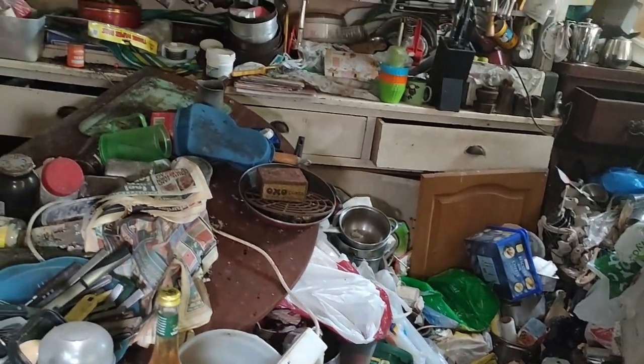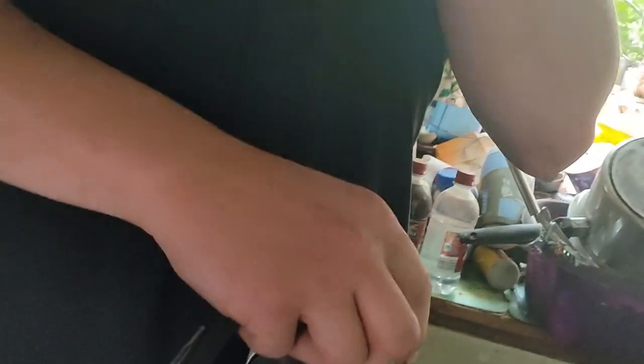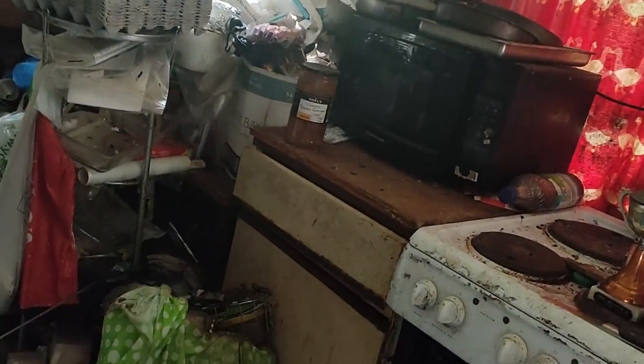Right, I'm going to see if I can get around and see as much as I can. The fridge. Shut the fridge. Shut that fridge. We don't want to open fridges in here. It's already open. Oh God. Oh my God.